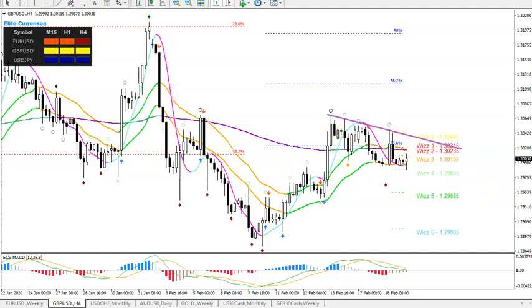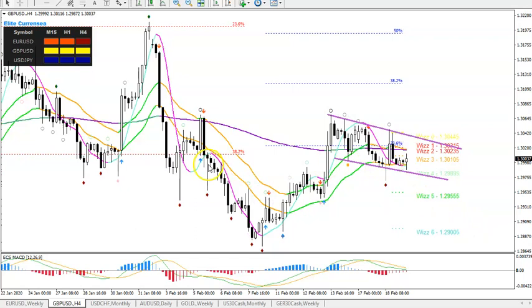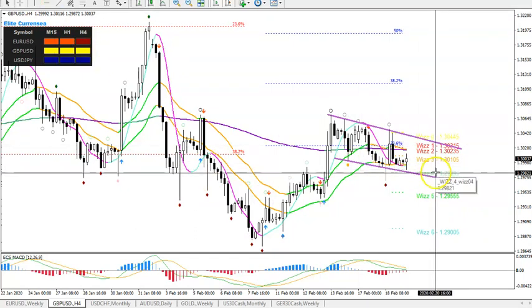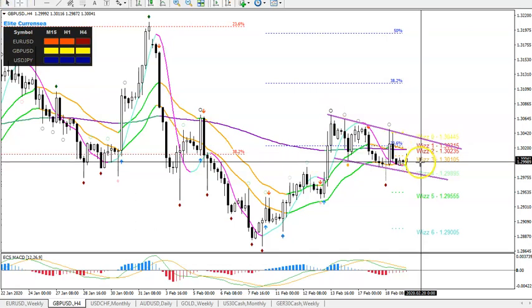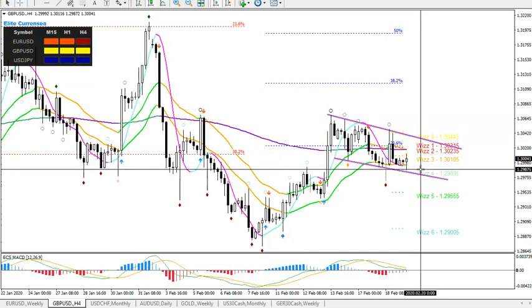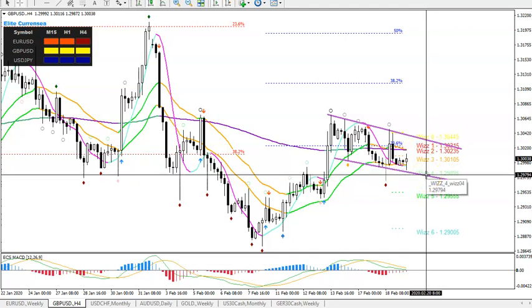This is looking still like a bull flag. So as long as price stays above the flag and doesn't close below, let's check it out, below 129.986. So if it closes actually below 130 probably, right? 129.90, let's say. Then that could be a bearish breakout. But specifically, if it closes below 129.80, then that is looking like a bearish breakout, in fact.